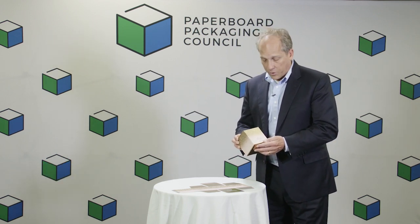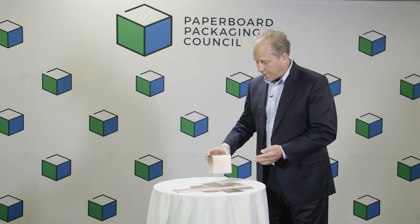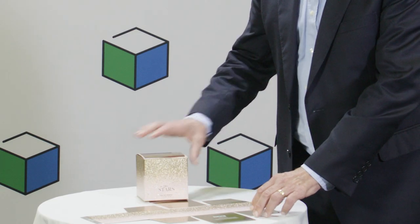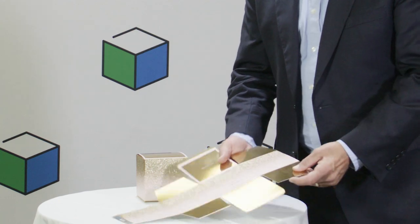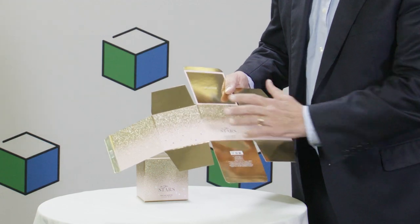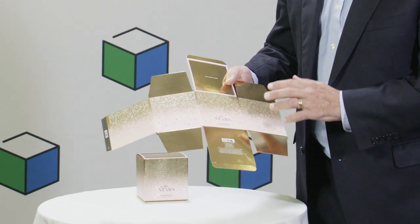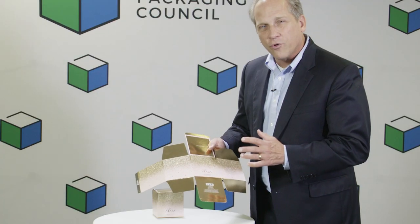This is Bath & Body Works In the Stars Eau de Parfum 1.7 ounce fragrance package. This package has some really interesting effects. It's taken a metallized foil, and then it has overprint above that, and then some lovely glitter work that's been done, and this gradient in glitter really creates a unique effect.